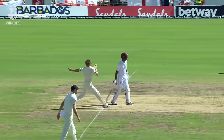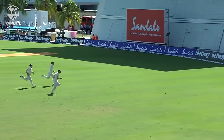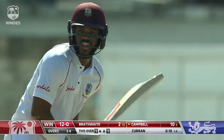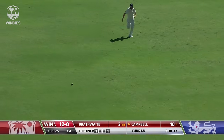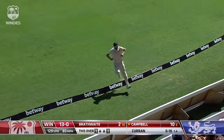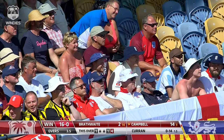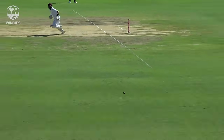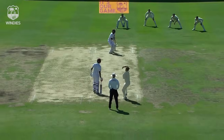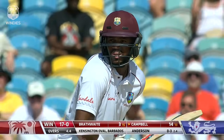It will be a testing period for both openers. There's a fair amount of moisture, and you would expect as the day progresses, this pitch will become easier for batting. Short. Cut away, not timed, but the outfield is quick. And it runs away for another boundary. That's 3 for Campbell. Another example of how he wants to put bat to ball. His approach gives an indication as to his state of mind. Very relaxed. He's not overawed by the situation, making his Test debut, the 317th Windies player to get to this level. And so far, he's looked good.